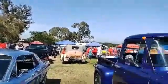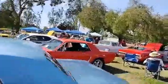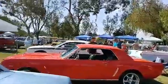My mom, she's a white girl, and my dad's a Mexican guy. So I got a half and half lot. Well, gorgeous truck. I love the color. Thank you so much. Take care. That's why you come to car shows. You get those great stories.